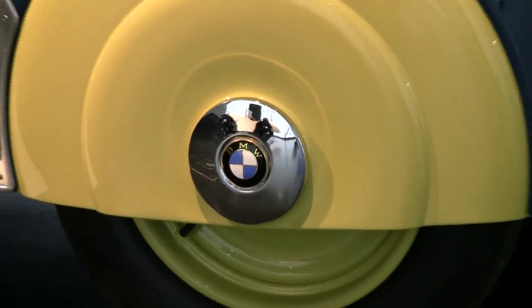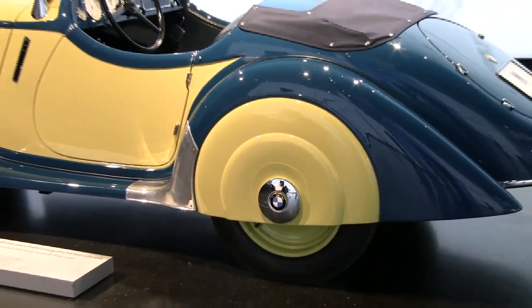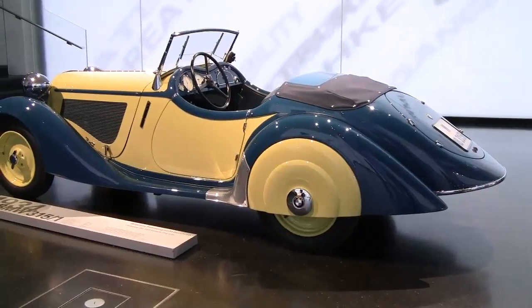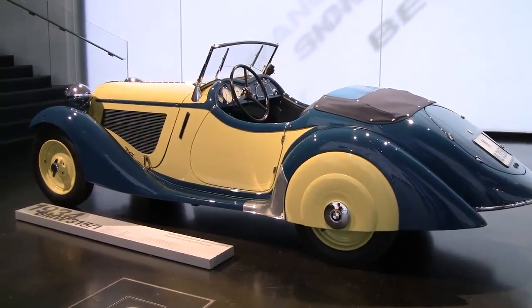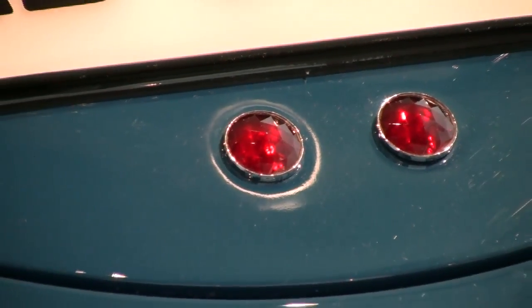So it's a very important role. It's not the victories the car showed, but it's more the beginning of an evolution which brought some wonderful cars like the 328 and the 507. So without that one, we never would have seen a 328 or a 507 or a Z3, Z8, or I don't know.